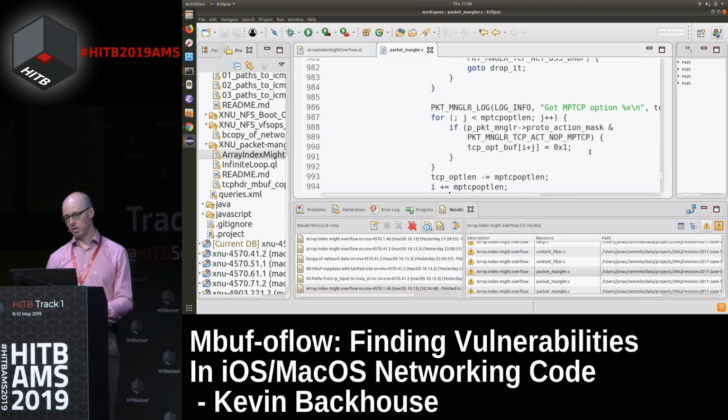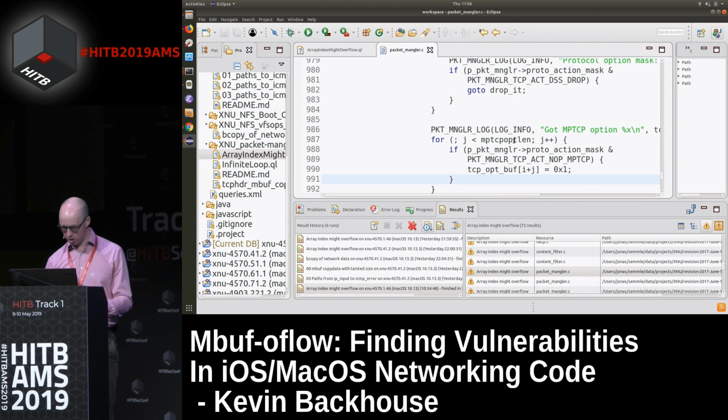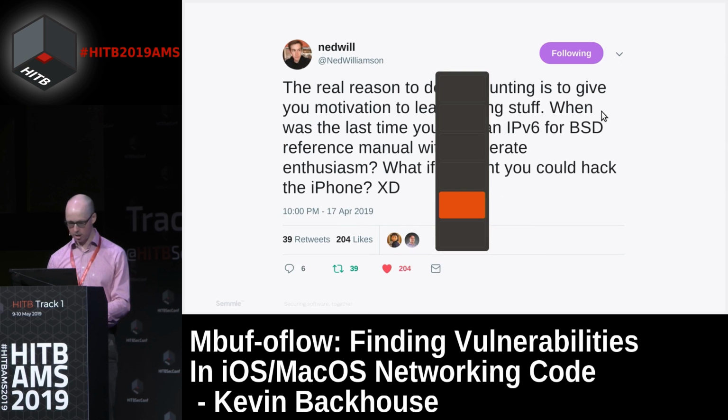The other thing that's happening here is that this array is on the stack. So this is, in fact, a potential stack buffer overflow where you're potentially writing beyond the end of the array. Now, just to quickly show you, MP TCP optlen comes from here, TCP optbuf. So let me go back to the presentation now.